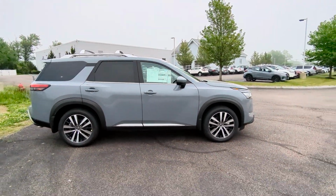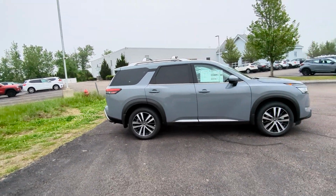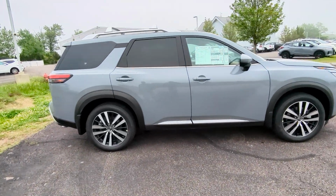Give you a nice profile of the car. It's a mid-size 3-row SUV. So it's not going to be as big as things like the Armada, but definitely give you a lot more space than something like a Rogue.